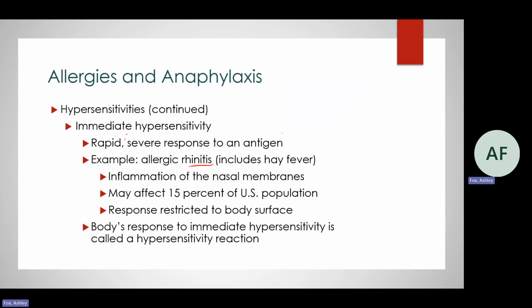You have allergic rhinitis, which is inflammation in the nose. So this is going to be nasal membranes are going to be swollen. There's going to be redness, leakiness, all of those things. We actually think about 15% of the US actually has allergies to something.